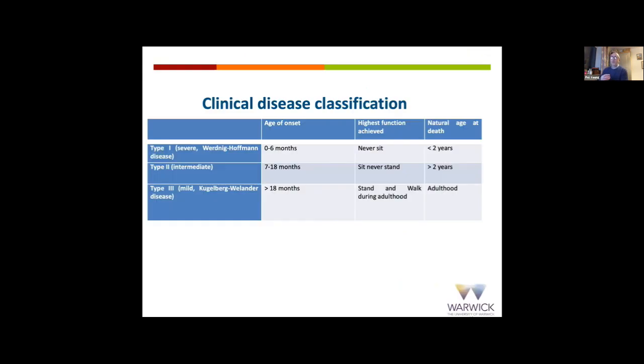So if we look at the classic forms of SMA, there are 3 forms of childhood SMA. The 3 forms are characterized by their age of onset and severity. So type 1 is the most severe form. Age of onset is roughly within the first 6 months of life. Type 1 patients never gain the ability to sit unaided, and with the natural course of the disease, without any therapy, type 1 children will die within the first 2 years of life. Type 2 is an intermediate form.